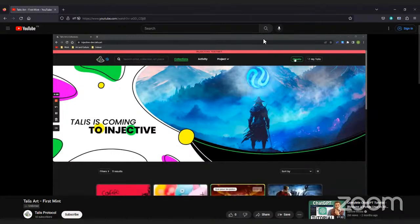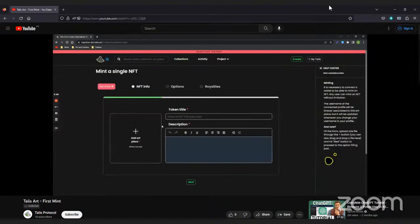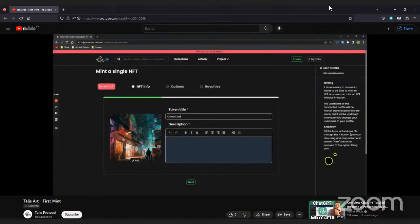So as soon as you registered, as soon as you created your account, you're going to create your NFT. Select the standalone token, and pretty simply, you're going to select the art piece that you want to put in. You're going to choose a title and a description. There you can put pretty much everything you want, and those will be recorded into the metadata.